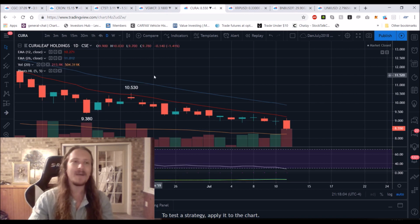IIPR hit new all-time highs today thanks to the S&P 500 strength. A lot to look at, but I'll look at it in depth this weekend.